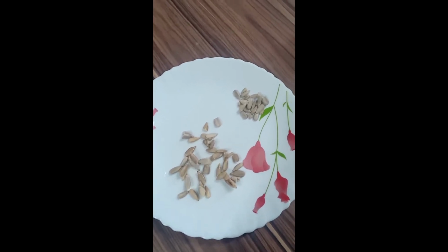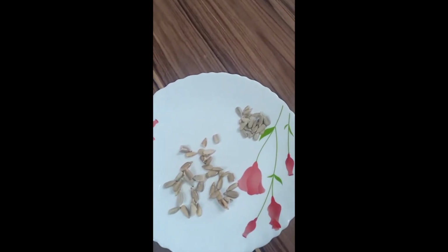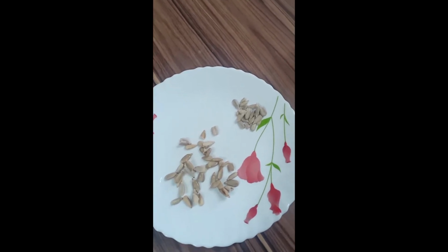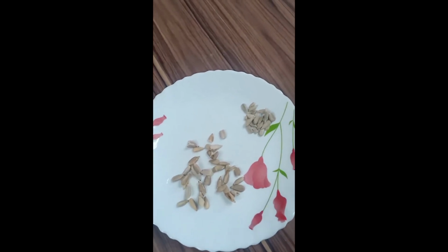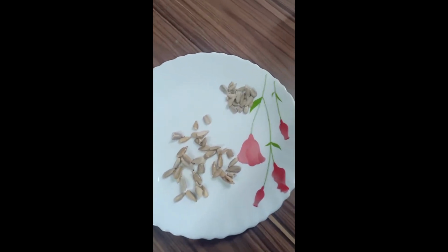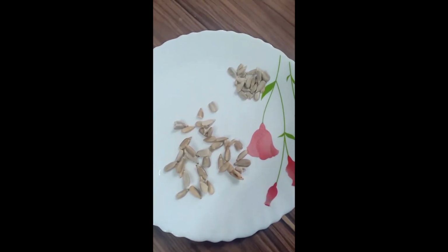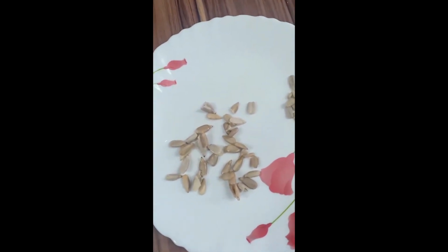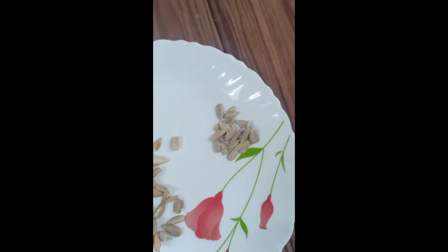So, if we are taking a natural source of essential fatty acid, that is oleic acid, linoleic acid, and linolenic acid, that is unsaturated fatty acid, these are generally present in a natural form in these sunflower seeds. This is dehulled sunflower seed that is soaked with water, and this is dry dehulled sunflower seed.